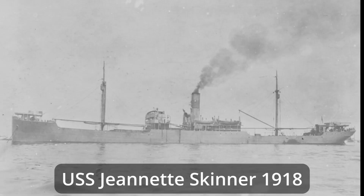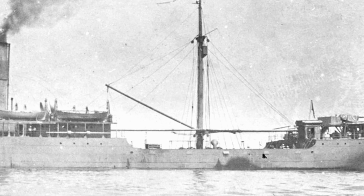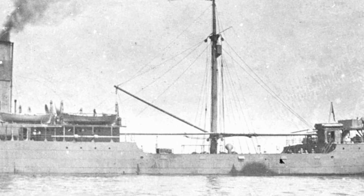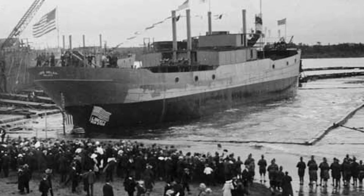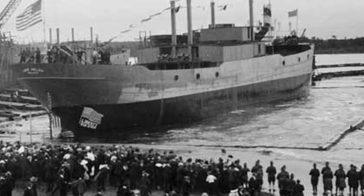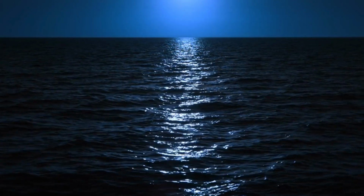The United States seized her before she could even sail under Norway's flag, converting her into a military cargo ship, part of the massive quiet fleet that kept the war effort alive. These ships didn't fire broadsides or chase enemy cruisers, but they were just as vital. They carried the lifeblood of the war: ammunition, supplies, food, fuel, across an ocean full of submarines.